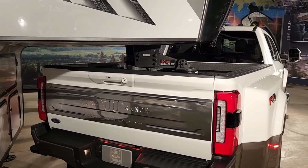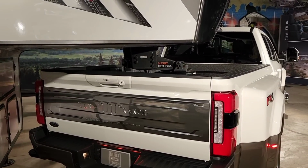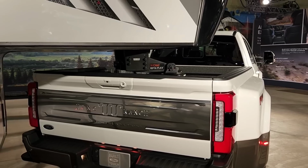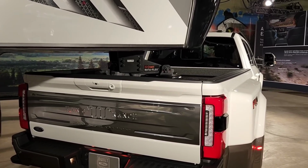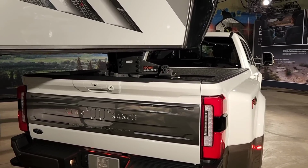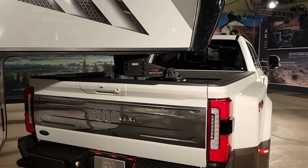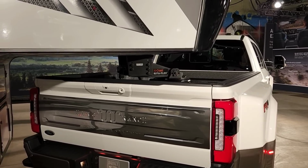This specific King Ranch model is equipped with all LED lighting, but you can still get halogen lighting as an option on some of your lower equipped trucks, and that's mainly for cost savings for fleets and folks who subject their trucks to a lot of commercial use and they damage their headlights and they don't want a $1,500 headlight as a replacement.